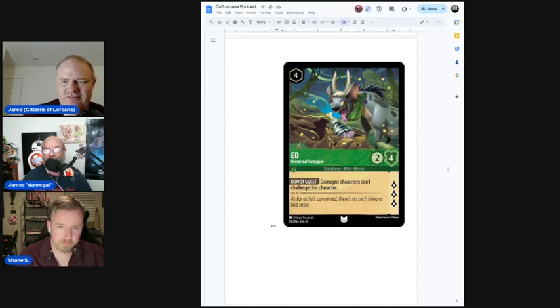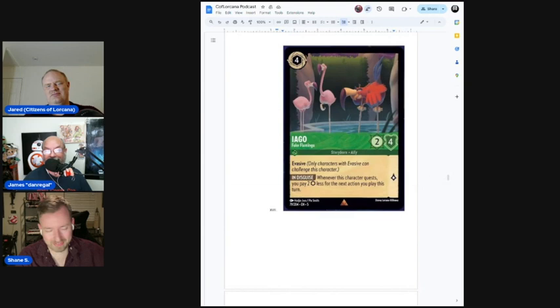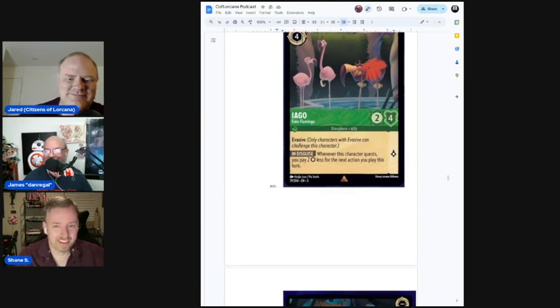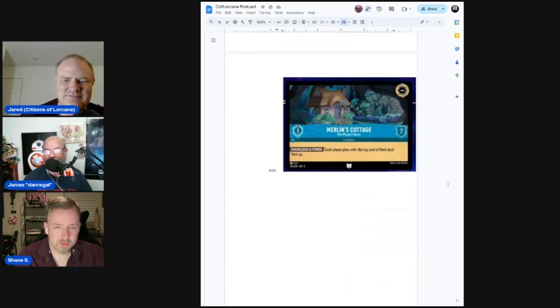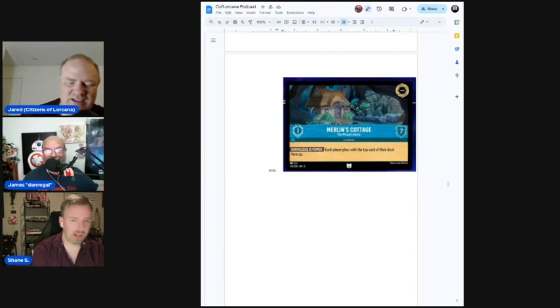A 4-drop with 3 lore. This is crazy. It's awesome. We got Iago. Now, I don't know if you can see Iago on this one because he's in disguise. We got Merlin. Now, Merlin's Cottage is good too. This one is, again, you're feasting in Sapphire, Jared. Feasting. Each player plays with the top card of their deck face up. You don't even have to have a character here for the ability to be active. Amethyst-Sapphire might be a thing next set.